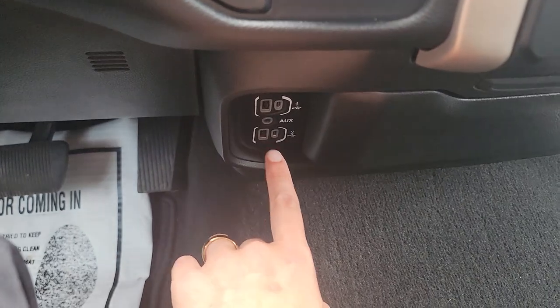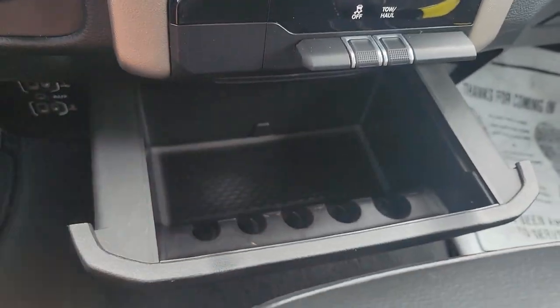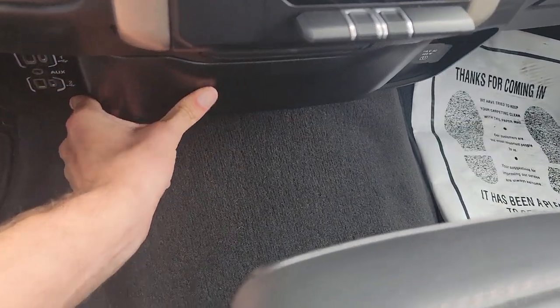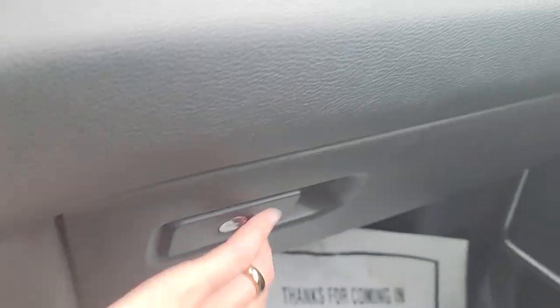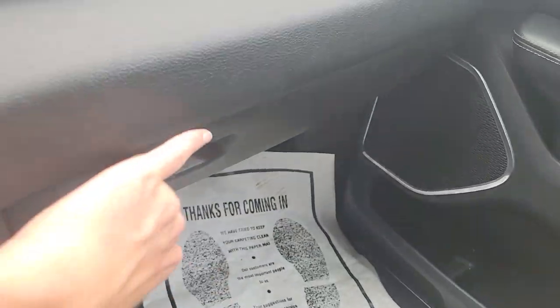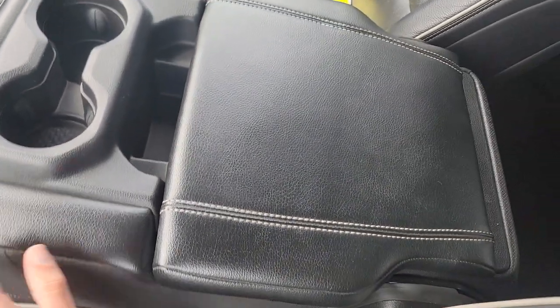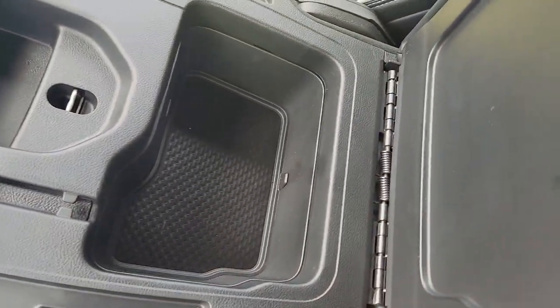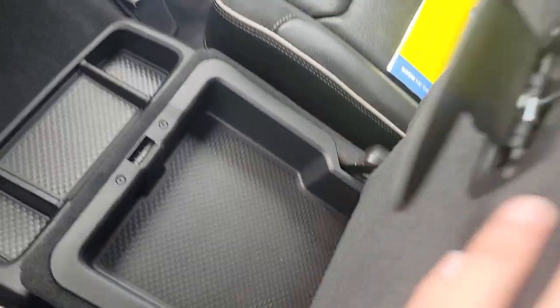Got some more plugins down here, USB and auxiliary. Let's see. Storage area there. Another 115 volt plug-in. Double glove box, owner's manual, top glove box. Your seat here, got some storage underneath here. Couple cup holders, flips up, got another seat, and some more storage. So yeah, a lot of little storage areas in here.